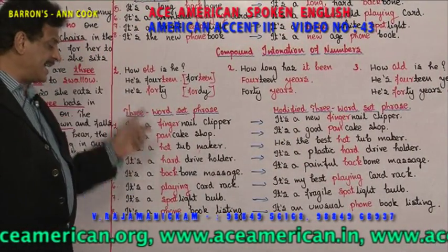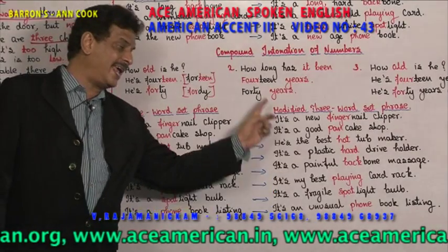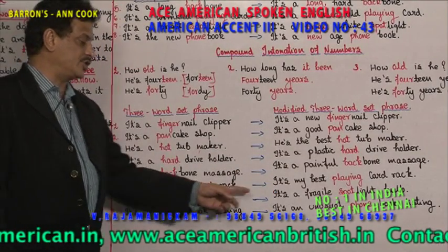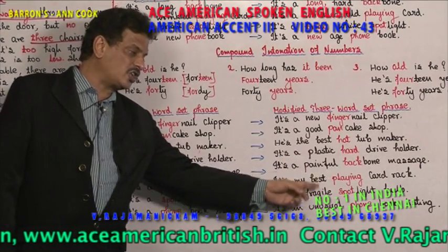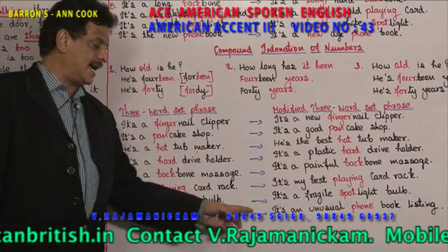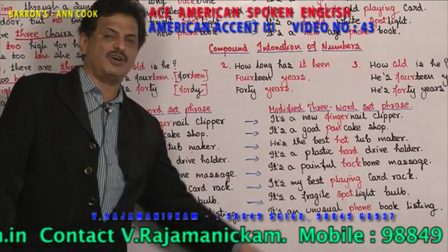It's a playing card rack. It's my best playing card rack. It's a spotlight bulb. It's a fragile spotlight bulb. It's a phone book listing. And it's an unusual phone book listing.